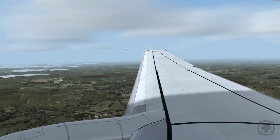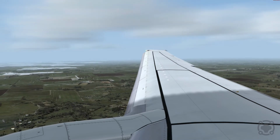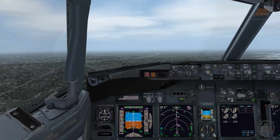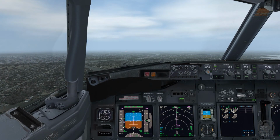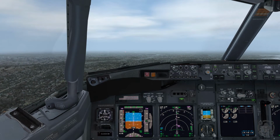So they put us on an extended final for the RNAV approach. But we're ready for it. It just gives us time to get everything set up. Plus we'll take over manually here once I actually have the runway in sight rather than the PAPIs.